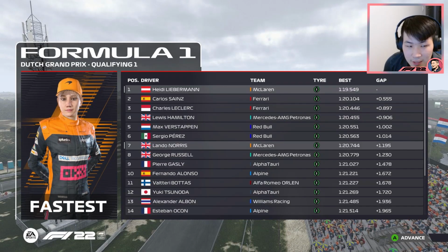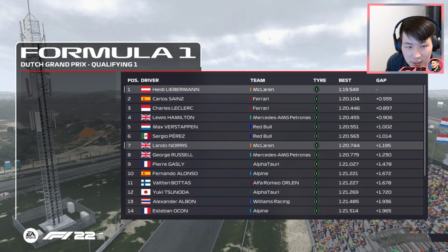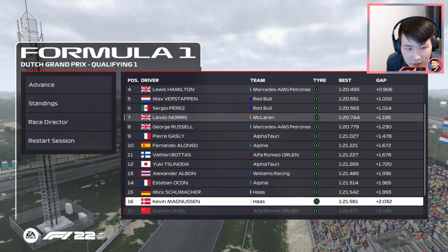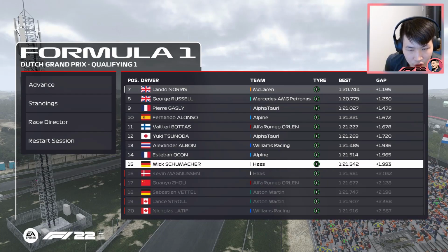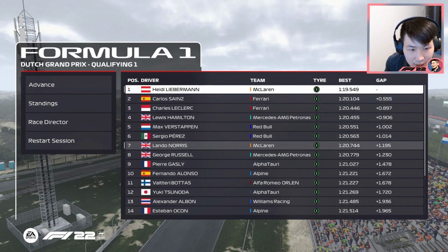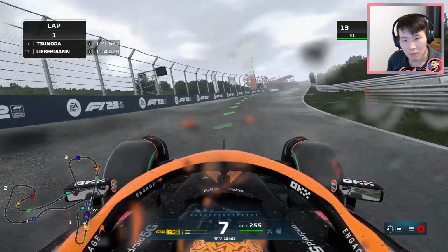Not at all. I didn't need to go out again. Fastest of the bunch here in the inters. P7 for Norris, though. That's good. Latifi, Stroll, Vettel, Zhou, and Magnussen are out. Usual suspects. Let's move on to the next round.